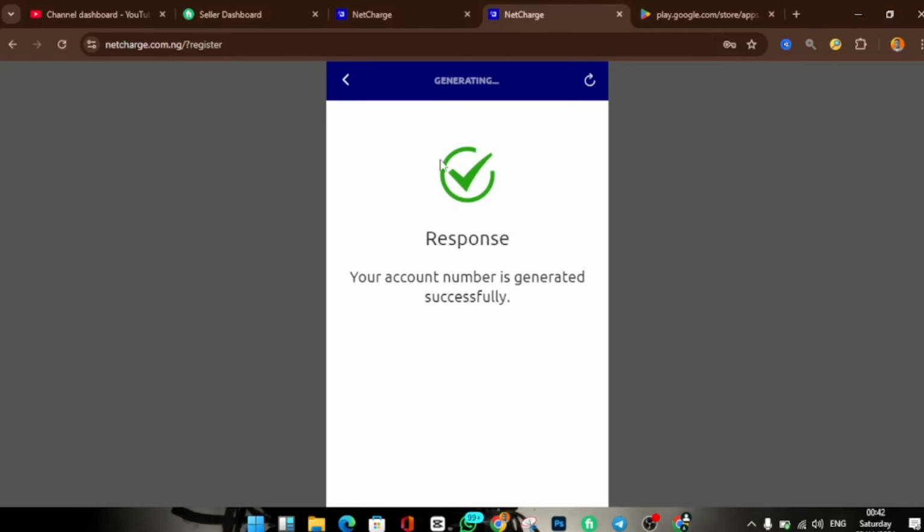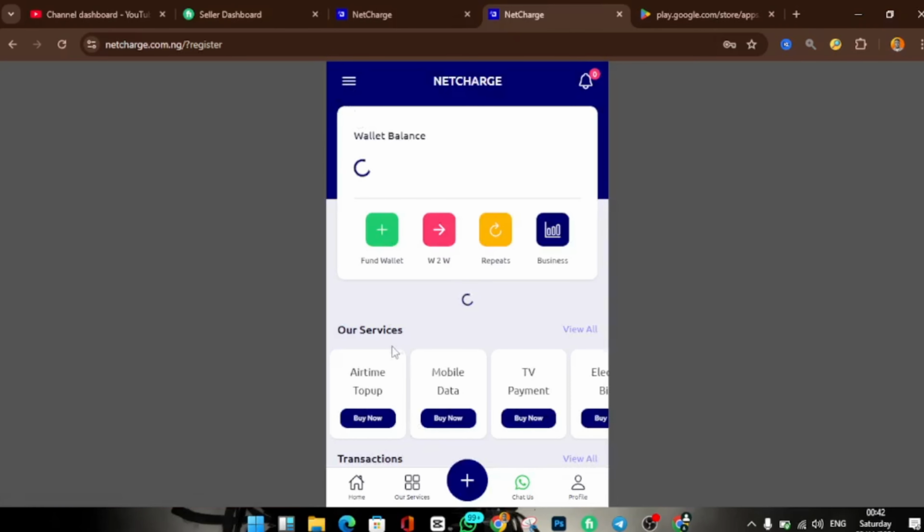And within a few minutes of inputting this, you can see generating on the screen. The account is being generated. So now you can see the response we've just gotten: your account number is generated successfully. Once you input the correct details, an NIN number tallying with your name, tallying with the date of birth which is on the NIN, your account will be generated successfully. So now you can fund your account.